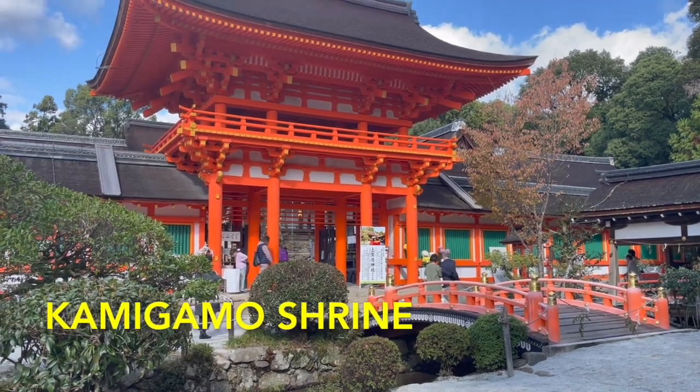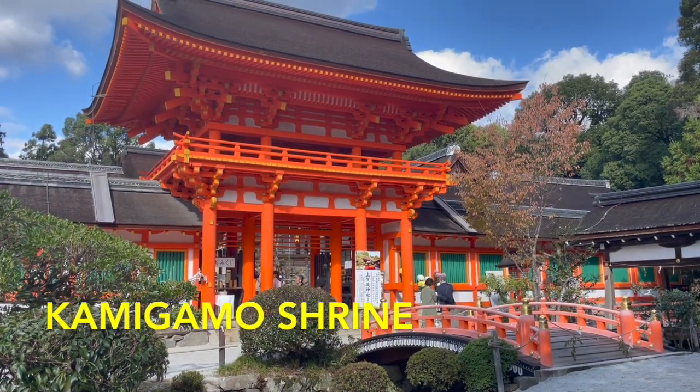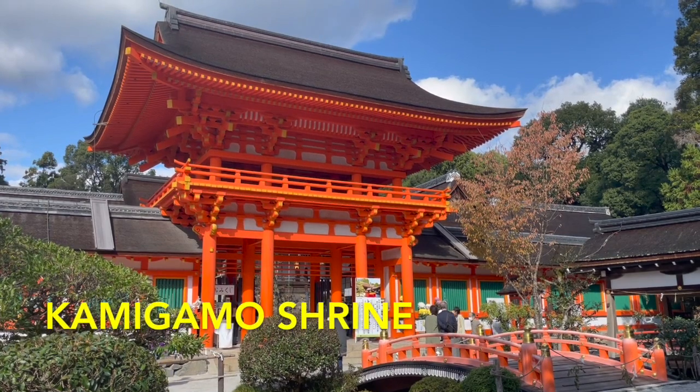Here is the main gate to the center area. A very orange kind of red. This is similar to the color that was at the end of Fatal Frame, Maiden of the Black Water, where we went to the old temple out in the lake.